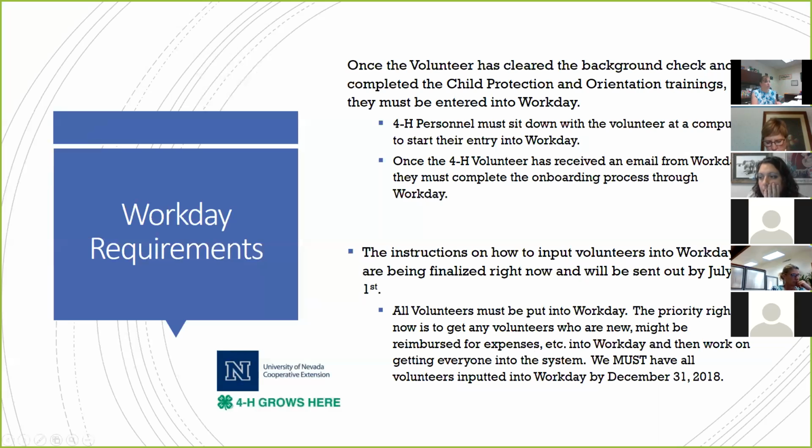I know we've run into a few issues where we've tried to reimburse some volunteers for expenses, and because they're not in Workday, that bogs up the system. So our target right now is to get any of our new volunteers or any of those that might be reimbursed for some expenses into Workday. So think like our nationally certified shooting sports instructors, or if you have anybody for camp that might be reimbursed for some stuff, we need to get those in there. Otherwise, we need to just slowly chip away at all of the other volunteers.